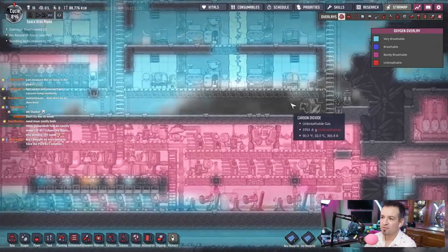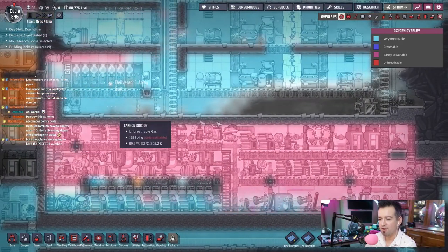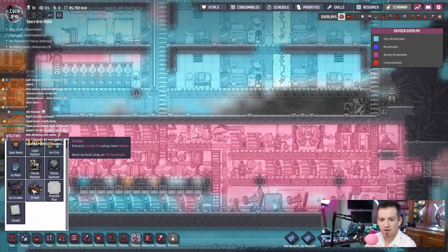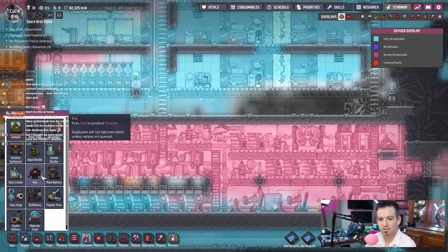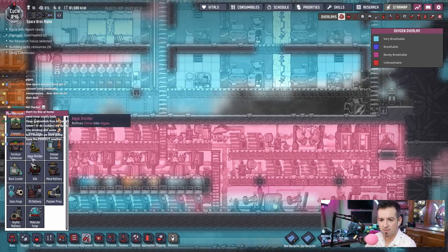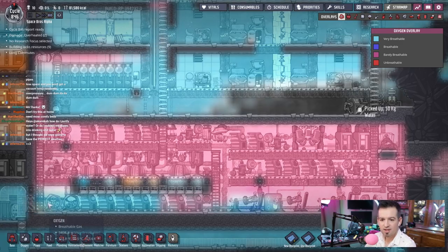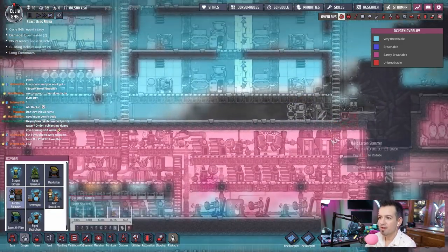I wonder if I should, just for the sake of having a nice pillow of no carbon dioxide, set up another carbon skimmer over here on this side. Let's go and actually get a carbon skimmer. Oh, it's a refinement. And we just connect the two using the same cables and everything. It's probably on oxygen. I can never find that damn thing. Yeah, I'll put it right here.